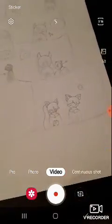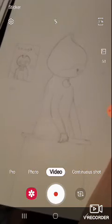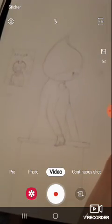We were doing tomatoes. I didn't even finish the comic up. This one is not even finished. This is another thing I haven't finished yet, but I didn't want to continue drawing these. So I was drawing the monster.